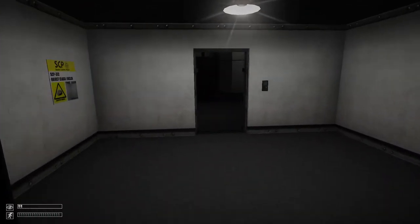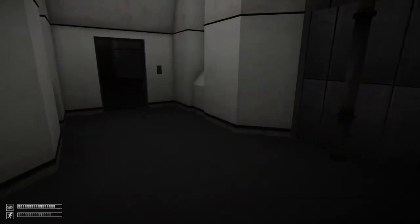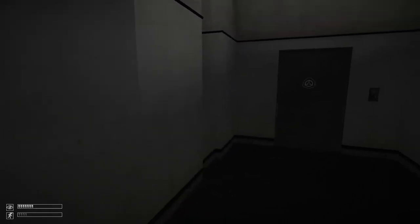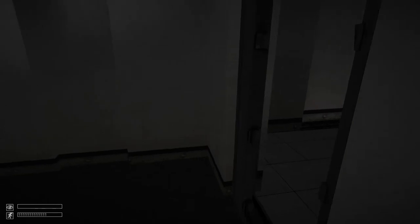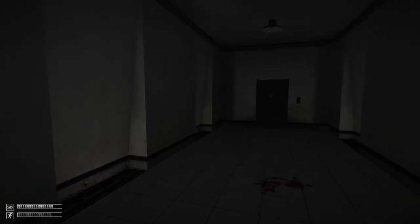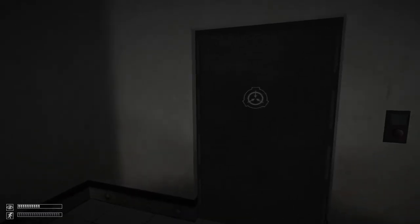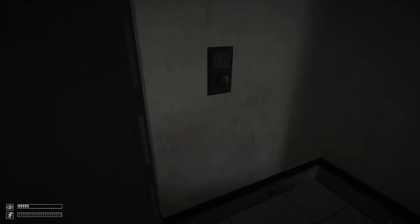Spooky time, spooky time, spooky time. Oh, I really hope I don't run into Pinhead Larry. Please, I'm not gonna run into Pinhead Larry. Why is my mouse doing that? It's weird. It's like clipping, so I can't move over. Maybe it's because my frame rate's low. I don't know.